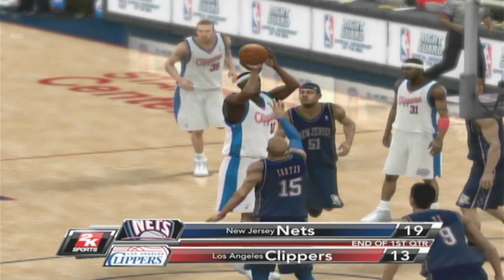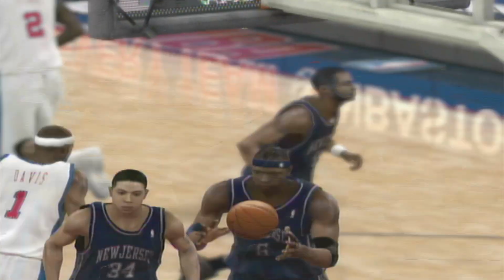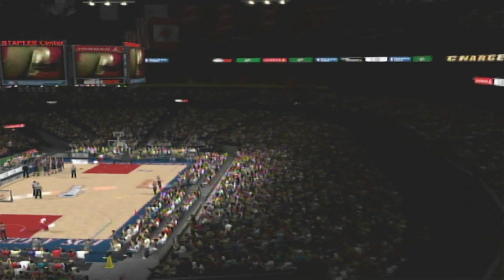Well, they're in attack mode now, Kevin. Every time they get the ball, they're coming right at you, looking for contact and looking for buckets right at the 10. All right, the second quarter should begin momentarily.